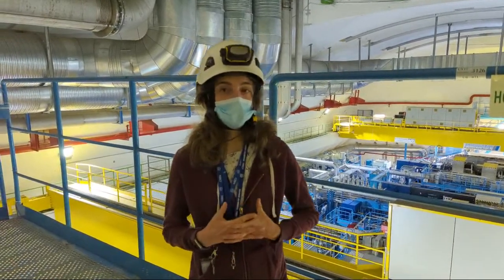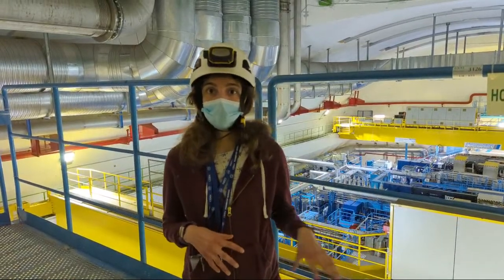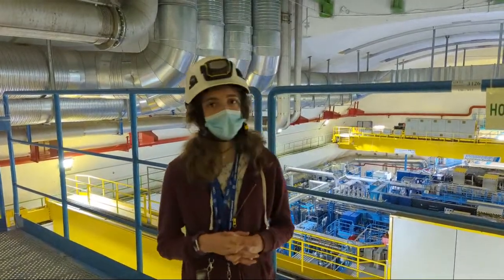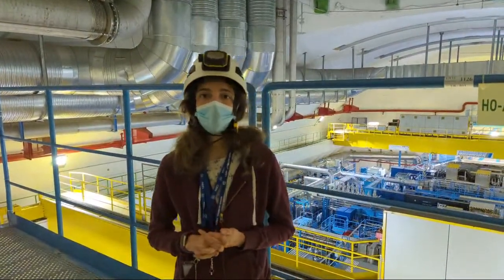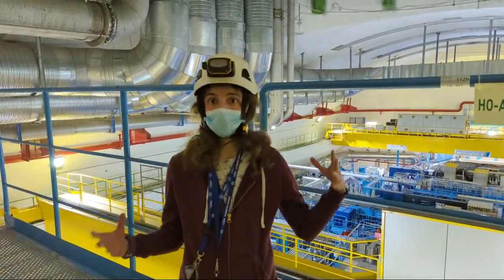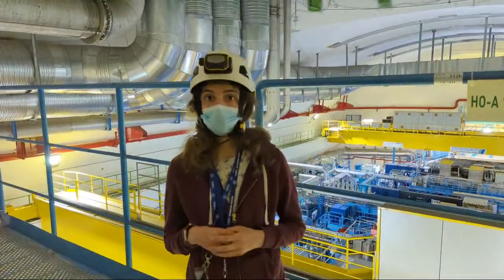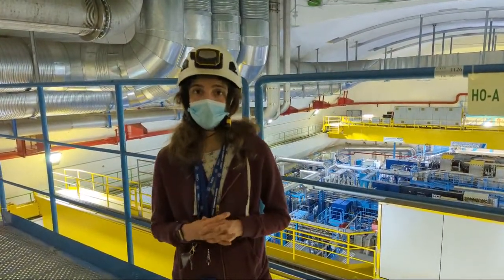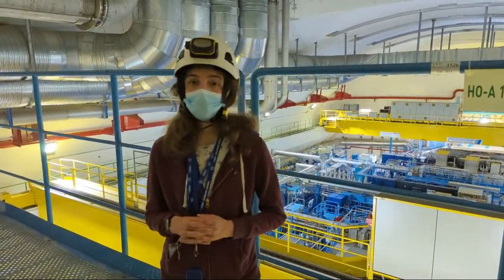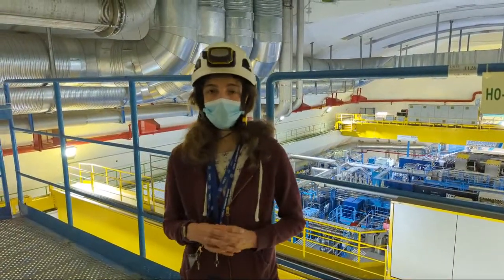So, for example, there was a whole new part of the detector that was added during the shutdown called the new small wheel, and we probably won't see it today because it's a bit hidden, but it's one pretty big part of the detector that was constructed at the surface during the shutdown and then lowered into the cavern recently, and then it had to be incorporated into the rest of the detector, and so that was a really big effort for the ATLAS collaboration.